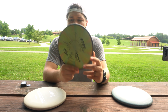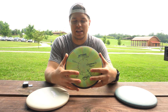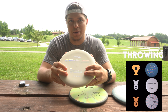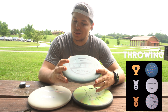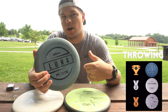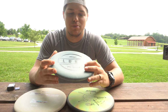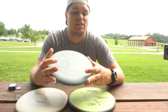So the Atom, unfortunately, I turned over a little bit more than I wanted to, just because of its neutral nature, and with my throwing style, it just had the tendency to turn over. The Ev-7, pretty overstable for me, and so that kind of forced my lines a little bit. It's Discraft, but I was truly, honestly impressed with the Luna. What stood out to me was its throwing capabilities. I know you see Paul McBeth and Nathan rip these, but it held a straight line for me. Was easy to throw, felt good, but overall, I was really impressed. It was a shock to what I had thought of the Luna for a long time.